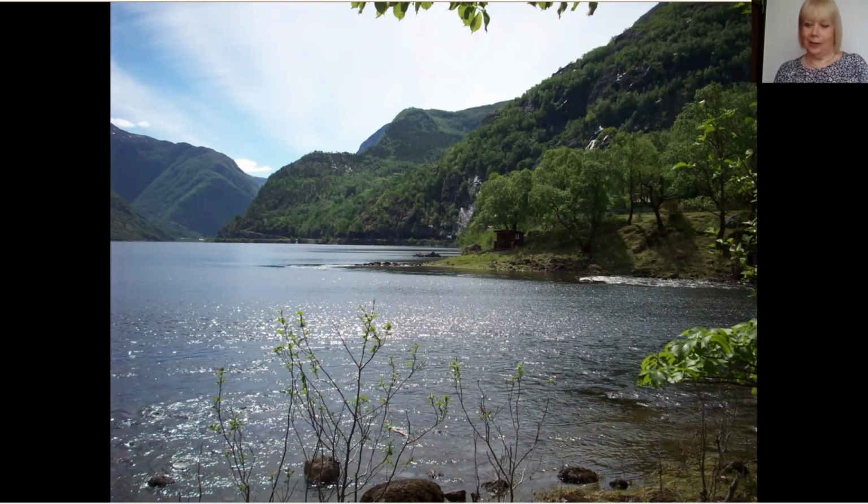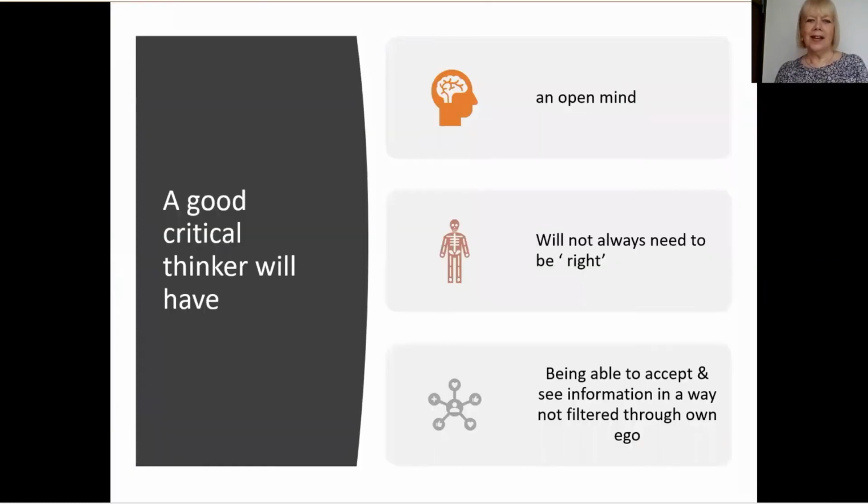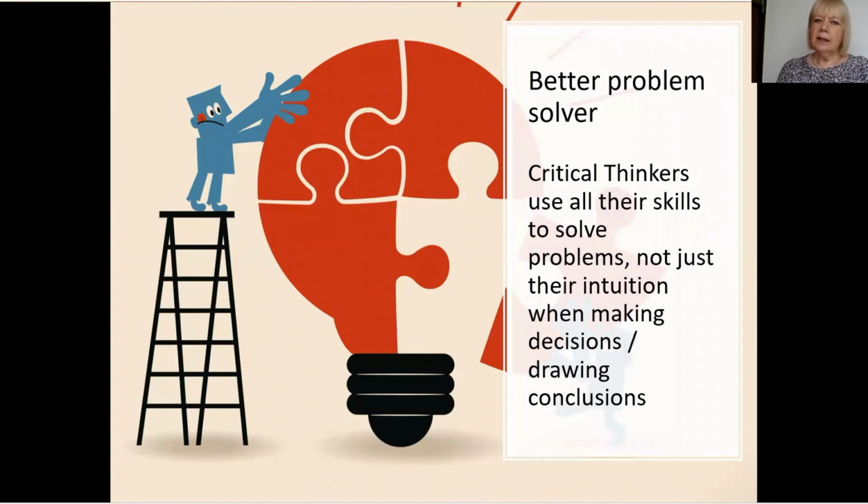So a good critical thinker will have an open mind, will not always need to be right. So we're not driving the decision of what we're trying to make on the way down the line, so we feel that we are where we want it to go. But we're able to accept and see information in a way that's not filtered through our own ego. Critical thinkers use all their skills to solve problems, not just their intuition when making decisions and drawing conclusions from that.